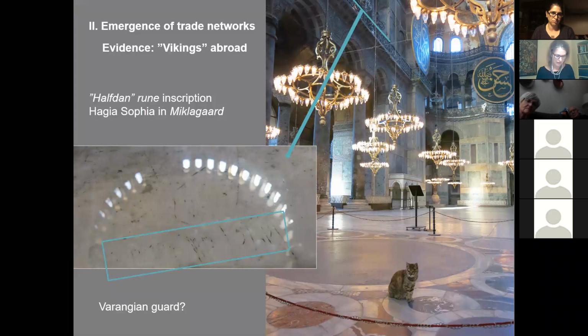If we think about up on the southern balcony there, on the southern gallery of Hagia Sophia, there is a runic inscription. You can barely read it. It was discovered in the 1960s, and it's called the Haftan rune inscription. It's a Viking name, Haftan, actually still a name that's used today in Denmark. And it's kind of a "Haftan was here" type of inscription up on the balcony there of the southern gallery.